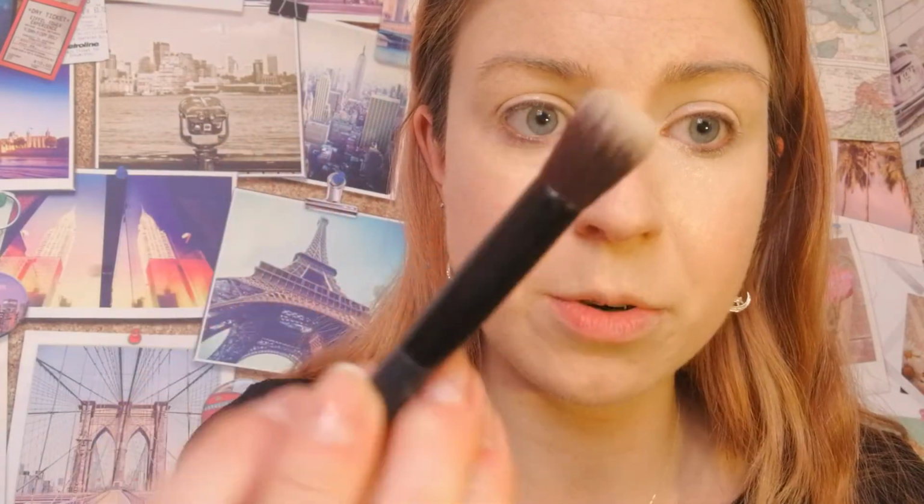Around the eye area, it's great as a base for your eyeshadow too. But then also around the eye area. And then I'm going to use my Arbonne concealer brush. This one doesn't come in the brush set, but it's double-ended. You get your flat brush and then your round brush for buffing. And I'm just going to stipple that in.